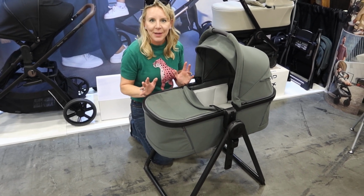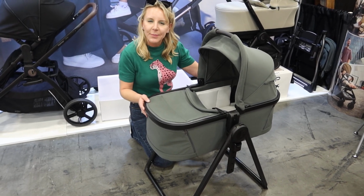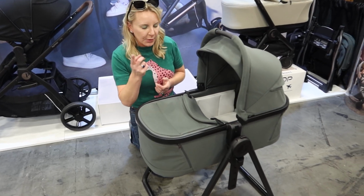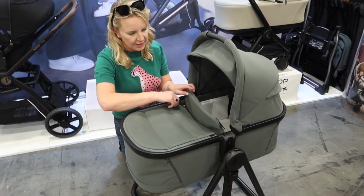This is Gina. I'm at the Peg Perego booth at the ABC Expo 2025. As you can see here, we have the YPSI Bassinet. So what's really exciting about this new model that I wanted to make sure that I showed you guys is we have some pretty fabulous new textiles. So we're going to show that briefly.